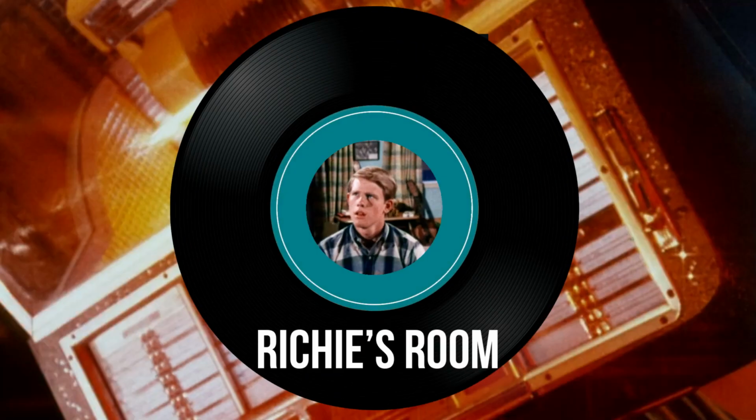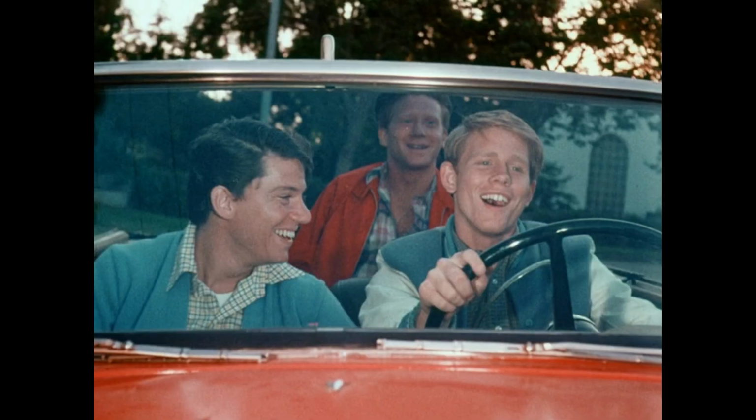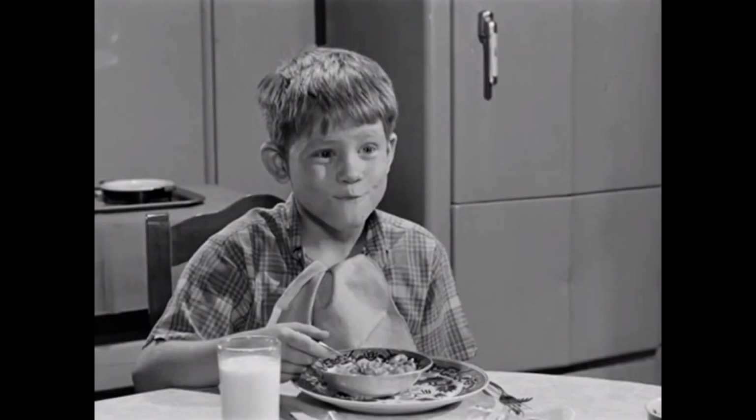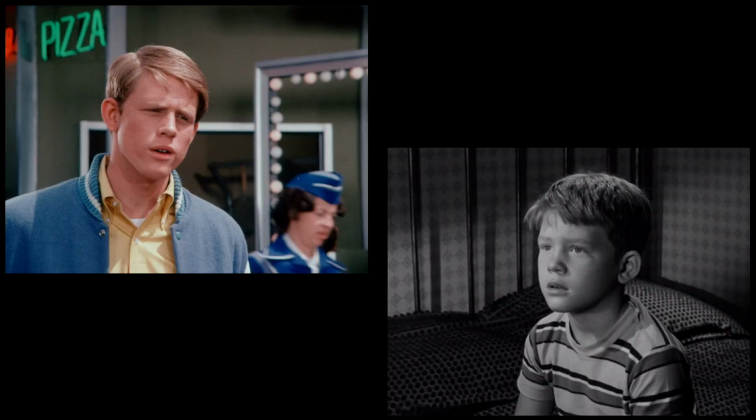Richie's room. This room just screams teenage boy from the 50s, and I love it. We already loved Ron Howard as Opie Taylor on The Andy Griffith Show, and this just seemed like Opie had grown up and was now experiencing his teens. With Ron, it never seemed like he was acting. He was a natural from day one. And although his real love was directing, no one can deny his believability as both Opie and Richie.